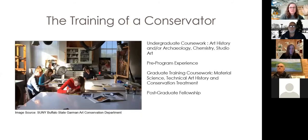And so in order to really know how to do that, we go through a pretty extensive amount of training. It begins in undergraduate education, where we are expected to take a certain amount of art history or archaeology coursework, chemistry coursework, and studio art coursework. And then in addition to that, to have pre-program experience. A big part of conservation training is the mentorship of learning alongside trained conservators how to look at art, how to handle art, and how to treat art, how to stabilize things. Once you have a certain amount of pre-program experience, you can then apply to graduate programs.